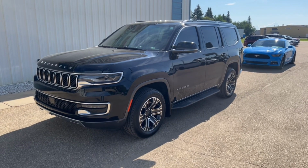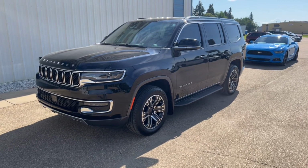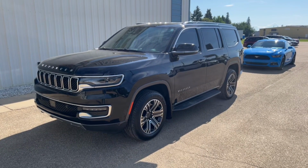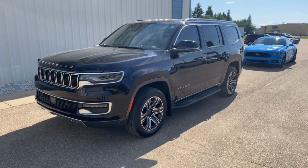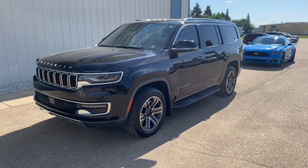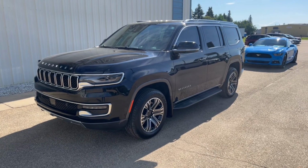So if you're in the market for a full-size SUV, this is one I want to show you. This is a 2022. It's our Wagoneer. It's a Series 3, so it's a little bit fancier than some of the other ones you may find out there when you're looking. It's got a Hemi V8 in it, so lots of power if you're pulling. And it's a larger vehicle. So if you've got lots of kids or lots of space, or you just like driving a big vehicle, this is a great one to take a look at.